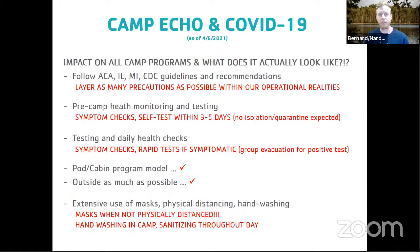But we're going to continue to approach things from a cautious lens, plan on wearing masks throughout the day at camp, with the exceptions of when we're sleeping, swimming, eating, doing other aquatic activities, or when we can safely distance ourselves, for instance, if we're going for a nature hike and spreading ourselves out, or maybe sitting outside, spread out, doing a crafts project or something of that sort.